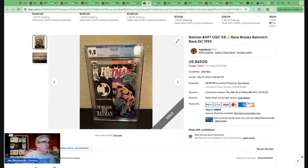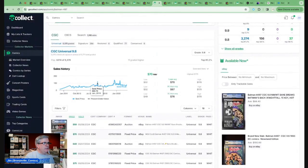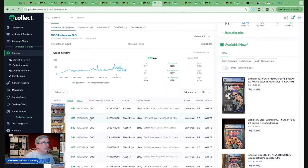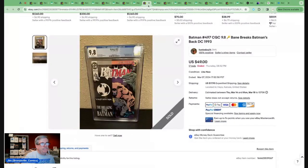Let's look at another one, another plentiful book. Batman number 497 from 1993, Bane breaking Batman's back. Now, there are some variants of this, but this sold with 17 bids on an auction on a Thursday night for $49. And let's see where this book has been. This book kind of jumped occasionally over $100, but has kind of maintained pretty solid in that $75 range. So this was probably a decent bargain.